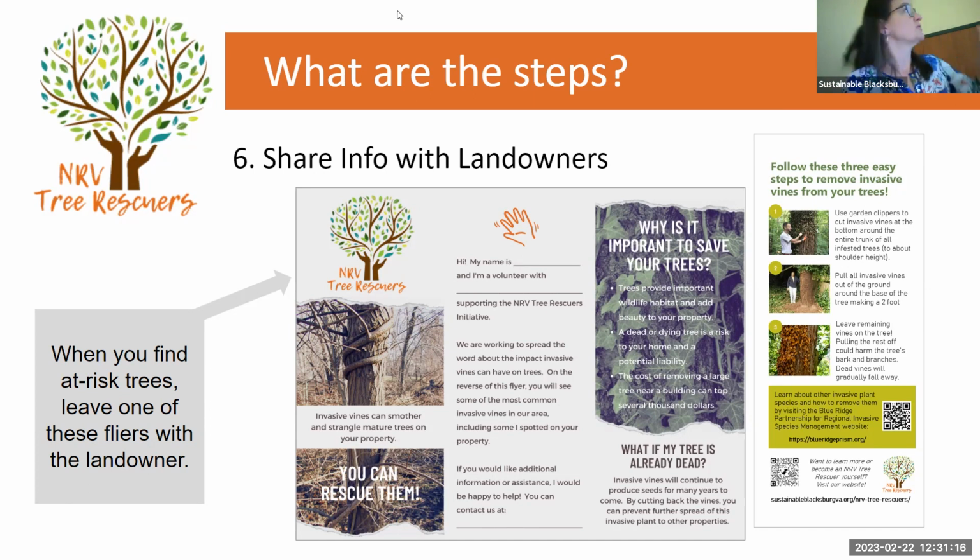And then we also have attached to that, if you saw in the packet that rolled around, a single slip that gives you directions on how to safely remove these vines from your tree without damaging the tree, with some QR codes to additional resources.